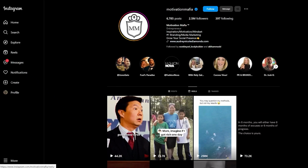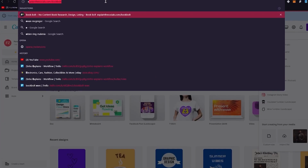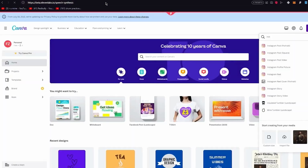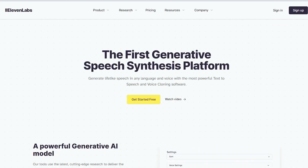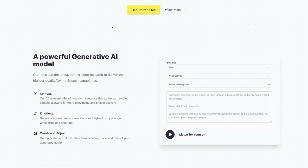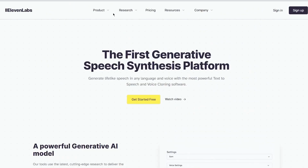And once that is done, what happens when you want to put in a voiceover? Don't worry, I got you covered in that field too. So for voiceovers, you're gonna go over to 11labs.com. Now, what 11labs.com does is it's a first generative speech synthesis platform. So it basically gives you speech synthesis capabilities.